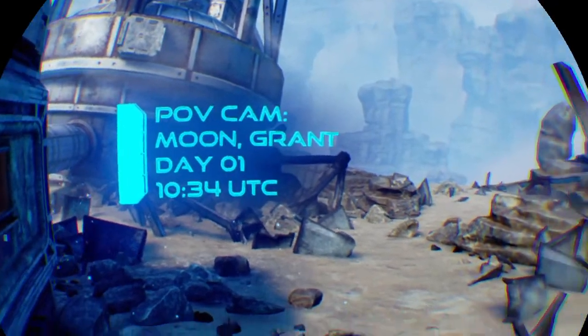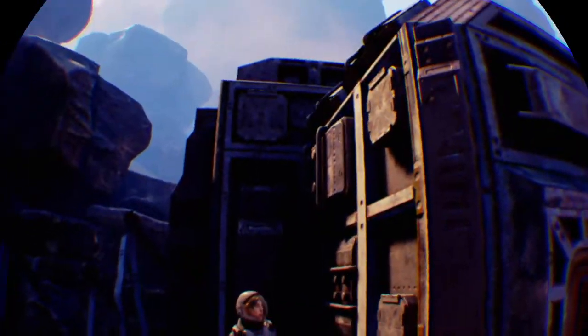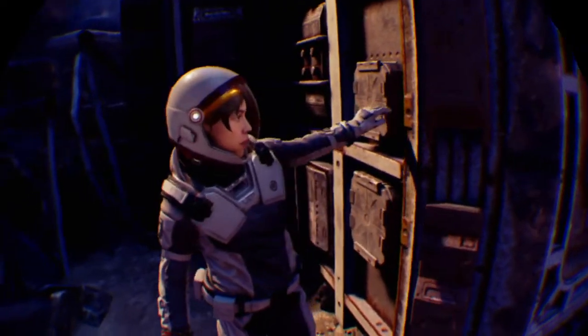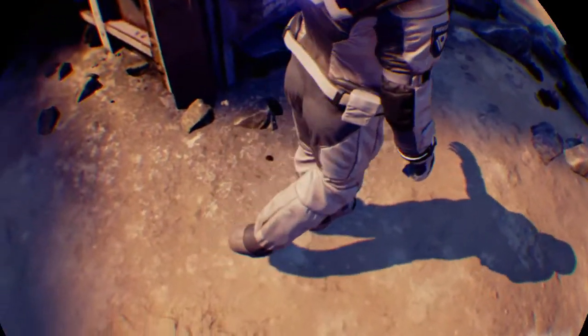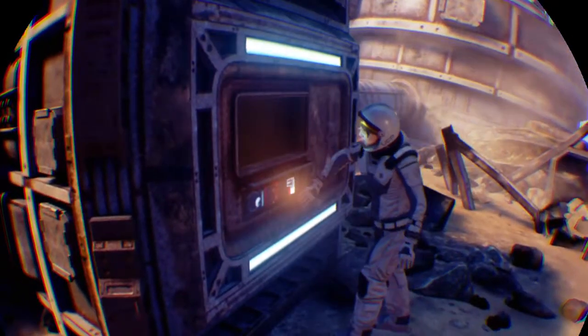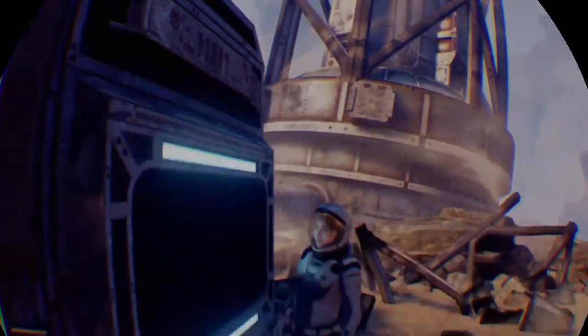What happened? Moon Grant. Wow. Is it the Pilgrim? No, but it's a piece of it. Must have broken off from the main station on entry. I guess we found a power source. Hello? Anyone inside? It's the space station that they were at.